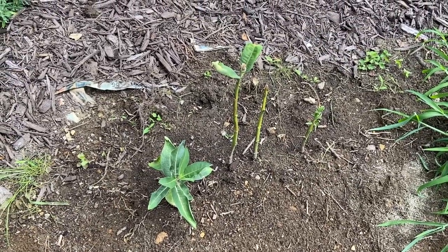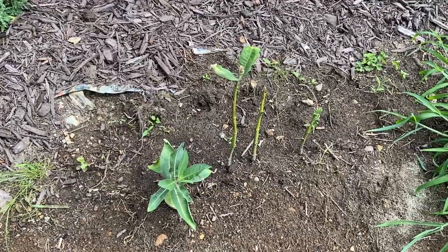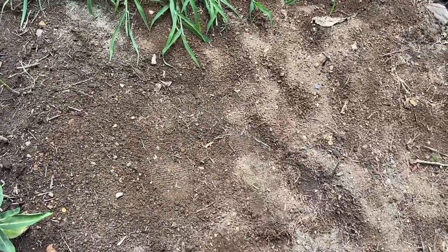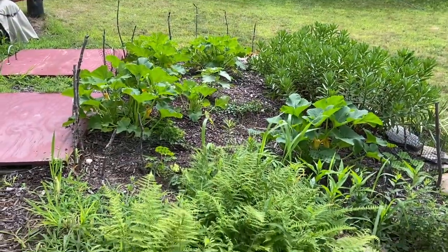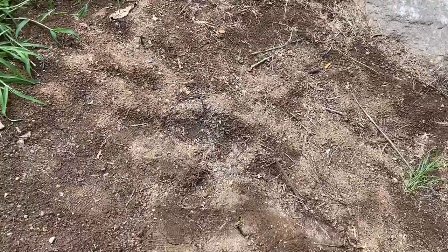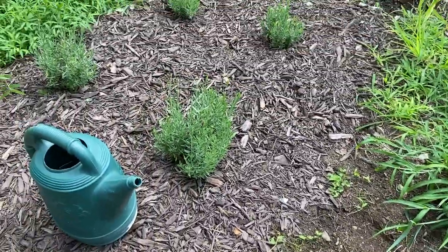I'll probably go and try and get some milkweed pods later in the season when the seeds are ripe and put them right here in the ground. I cleared a little spot here. There's my pumpkin patch over there, and there's just some wild stuff growing. But I cleared this little patch right here. See if I can get some milkweed going. Actually, my lavender is right there.